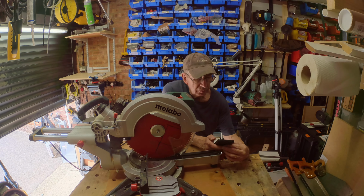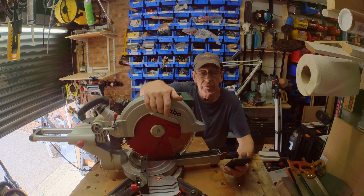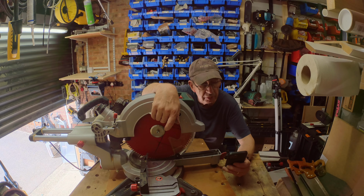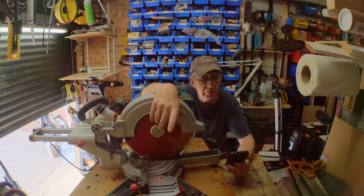Hi, it's Paul, and today I'm here with my Metabo KGS305, and I'm going to try and answer a question from @GingerSmudger3920. His comment was, I'm considering purchasing this miter saw. Is it still working, and would you recommend it at £329?